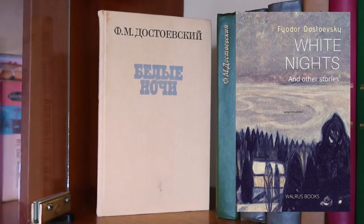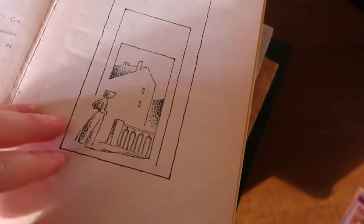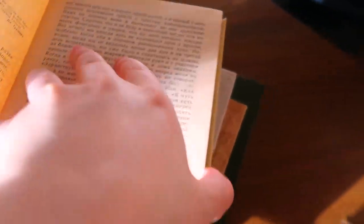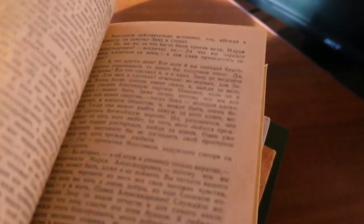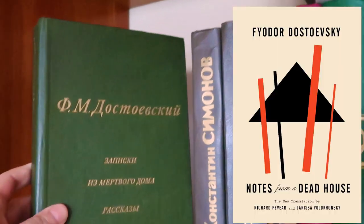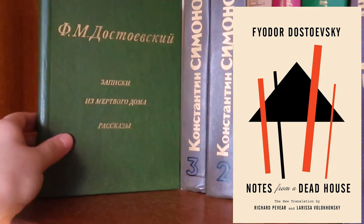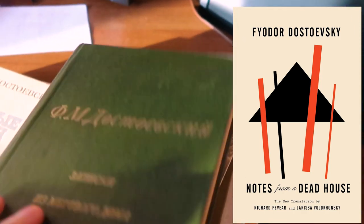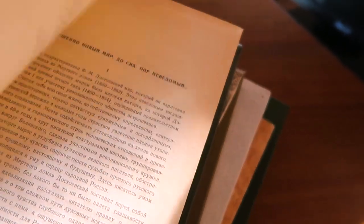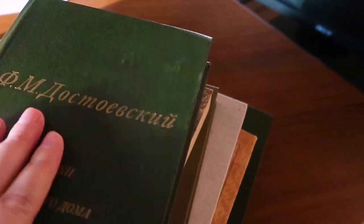One more Dostoevsky. The White Knights. Let's see if it has illustrations. No illustrations, apparently, which is a shame. So, White Knights. And the last Dostoevsky that I have to show you are his Notes from a Dead House and his short stories again. That's what it looks like.